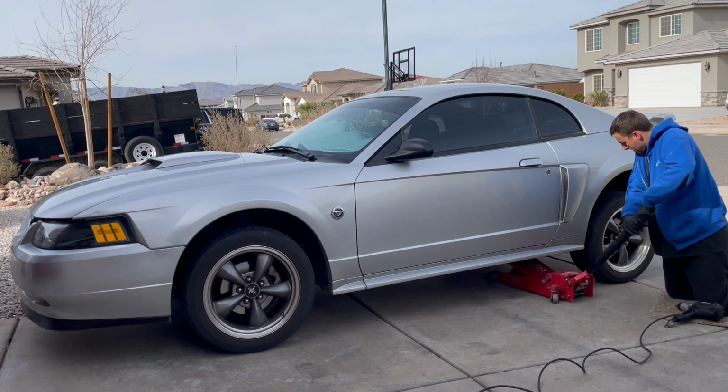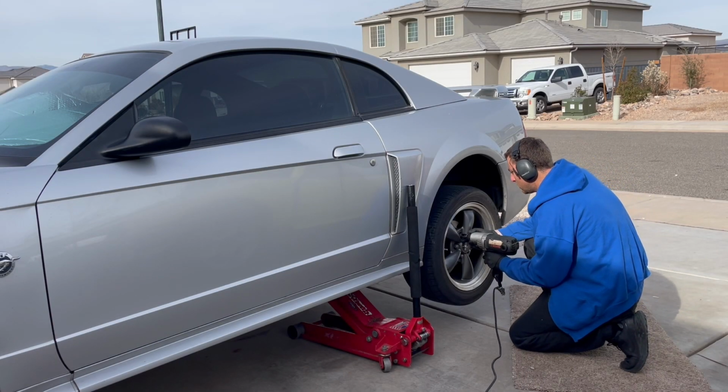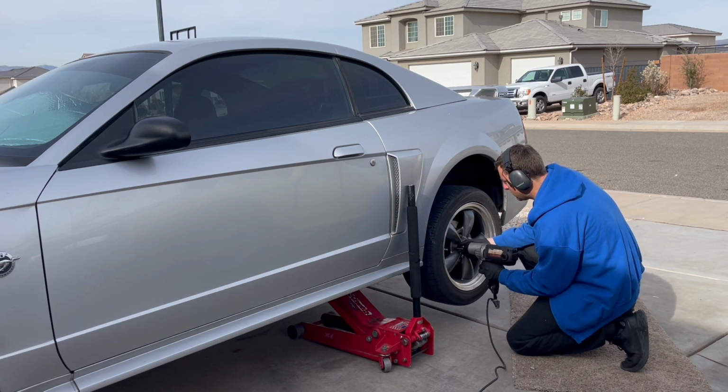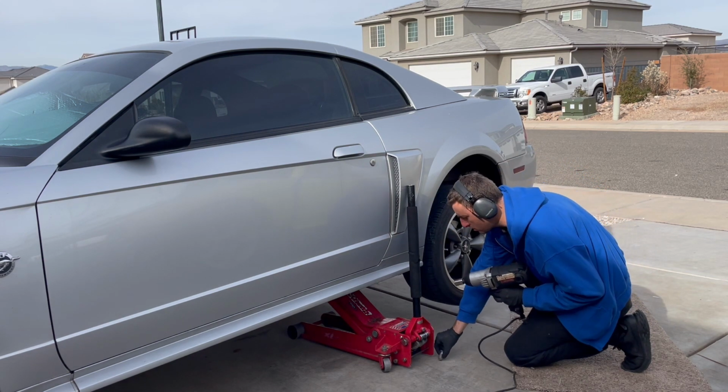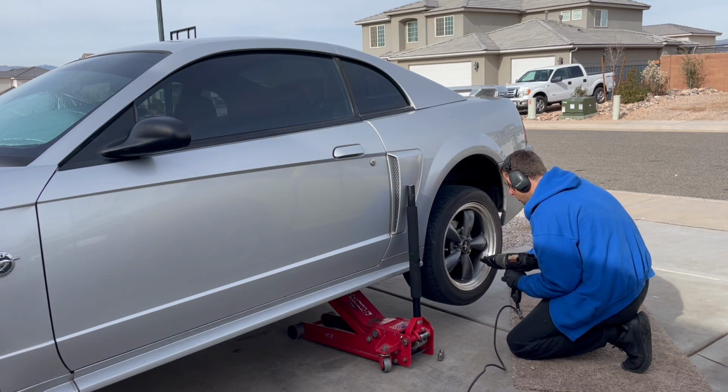Now, speaking of the bullet wheels, the rear ones, the tires were starting to wear on them on the insides because I had rotated them from the front before I got the alignment. So the car was toe out and it was tearing up the insides of the tires, and so I had them on the back here.